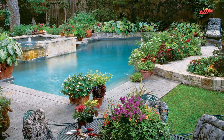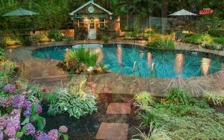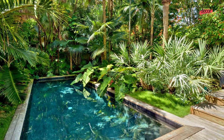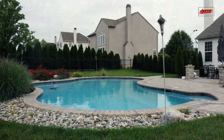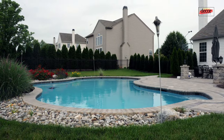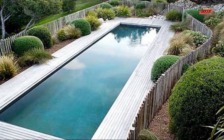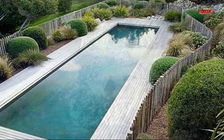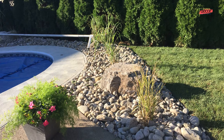Landscaping can provide shade, privacy screening, and wind protection, making your pool more enjoyable. Plants also help absorb pool chemicals and runoff, reducing maintenance needs. Third, safety. Strategic planting can create barriers around the pool, especially helpful for families with young children or pets. Fourth, property value. A beautifully landscaped pool area can significantly increase your property's value.